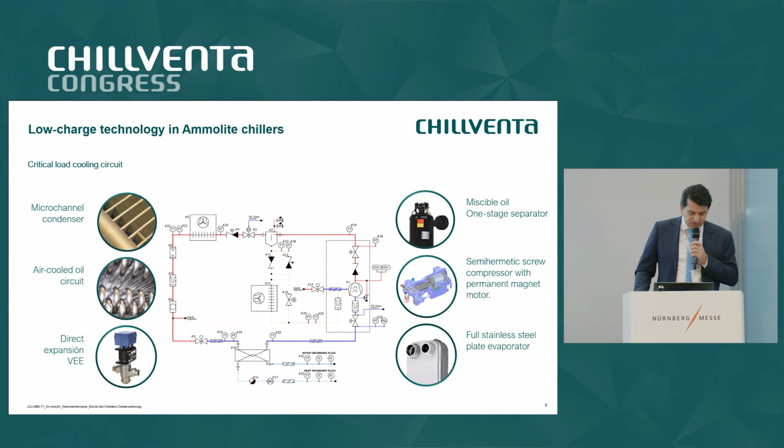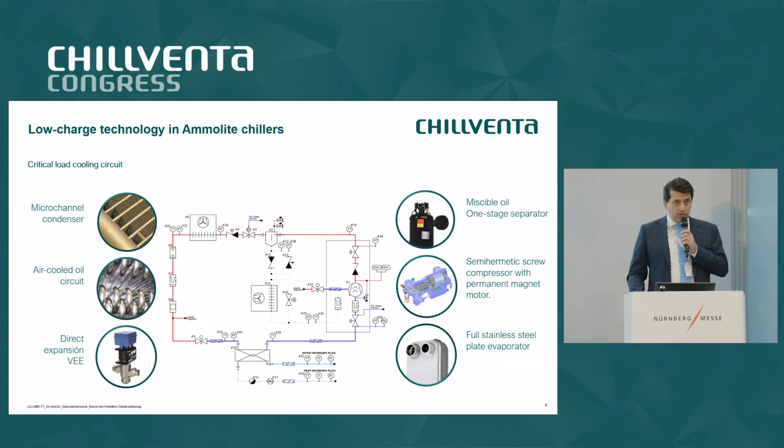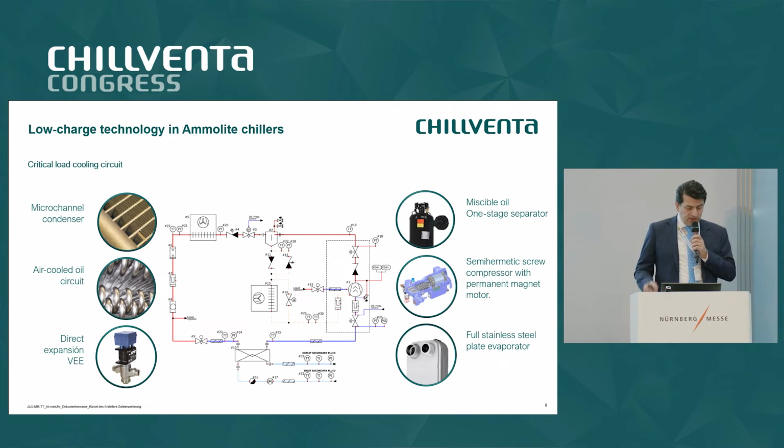We also have the expansion valve and the miscible oil state separator. And there's one important thing here: there's no liquid receiver, because in dry expansion we have a small liquid receiver in the previous technology. Here we have no liquid receiver at all, so it is what we call a critical load chiller. And as I said, this is the lowest specific charge you will find in the exhibition.